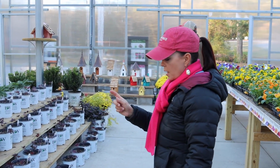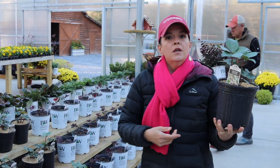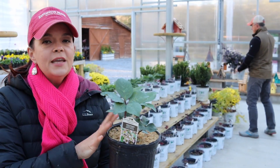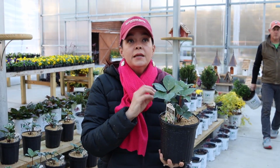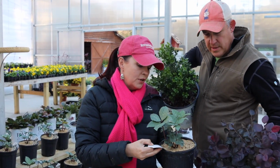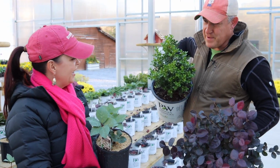So we've also got gorgeous Lenten roses, the hellebores. If you remember a couple of videos ago, I did this Ivory Prince. Really great, fantastic shade perennial. It is probably, next to a camellia, the only flower you're going to get in the wintertime. So the hellebores are wonderful. Look at these guys, right? Zones 4 to 9.